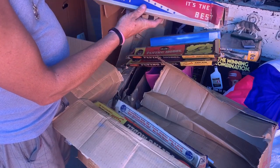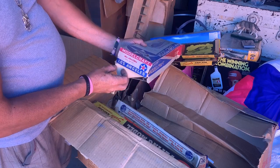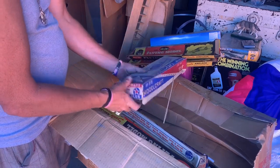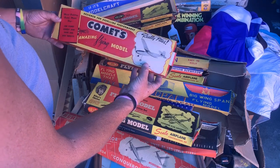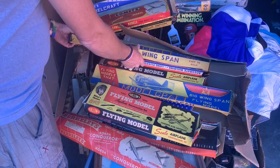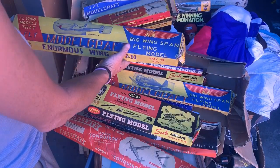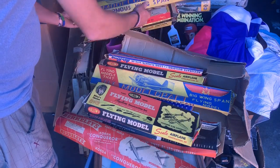Model Craft, Los Angeles. It's the best. Bell Era Cobra scale 3/4:1. Comet's amazing flying model 11 Stratus. Sealed. 50 cents original. Wow. Big wingspan flying model. Enormous wingspan. Easy to build.